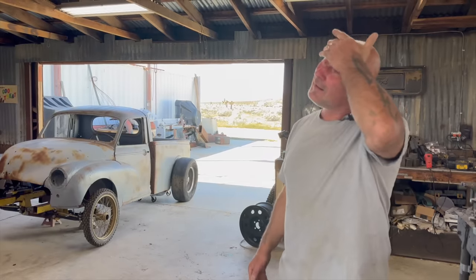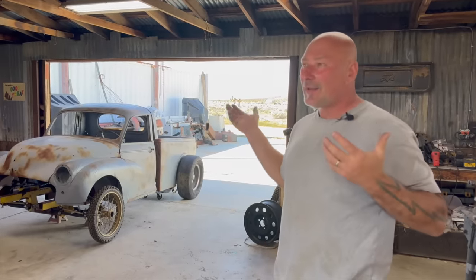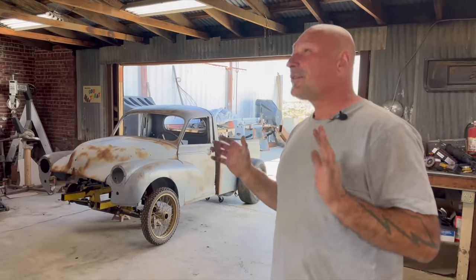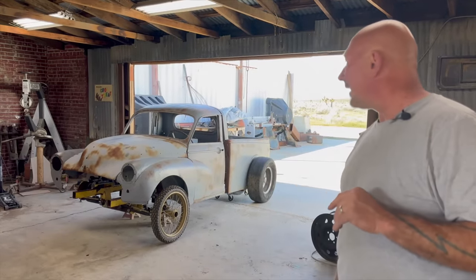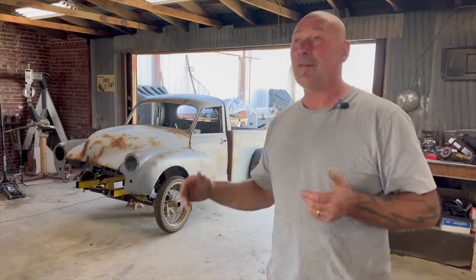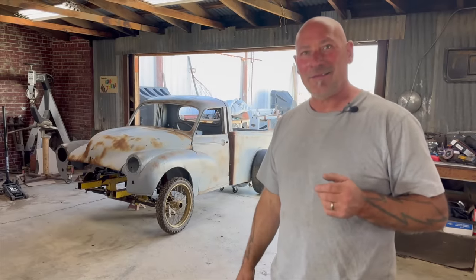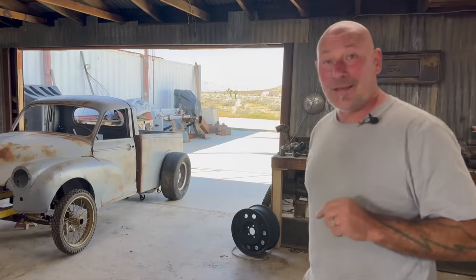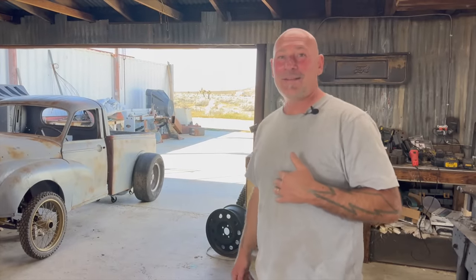Totaled it. And he bought this, you know, everybody gets sentimental. Oh, I'm going to build the truck. It's going to be better than ever. So things change. Life changes. And he's like, yeah, I got this truck with all this good stuff, and you can have it for free. So I was like, heck yeah, man, I would make a gasser out of that.